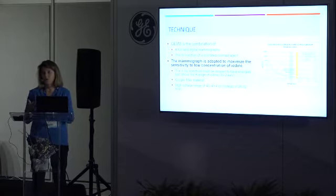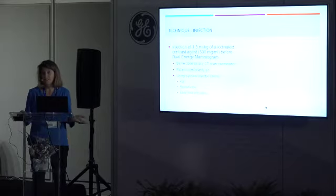It's not really a subtraction. It's a recombined image where you will see the uptakes. This technology was FDA cleared in 2011 by GE. The injection is exactly the same as we do on CT, exactly the same dose and the same contrast agent.